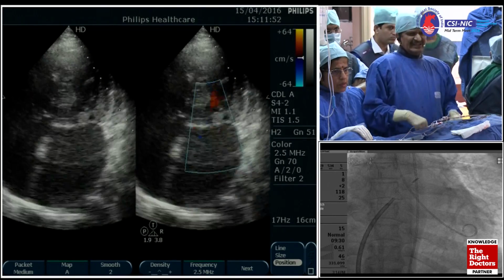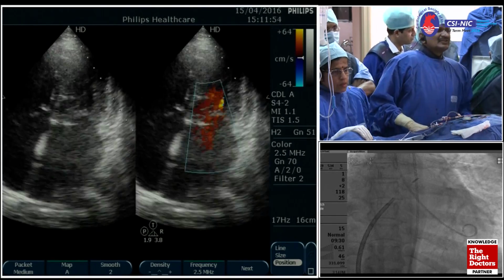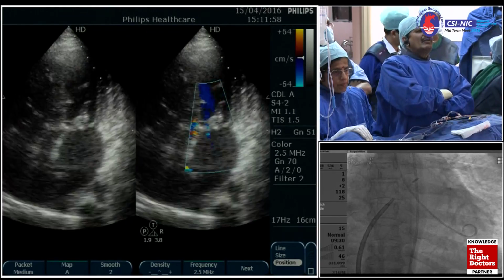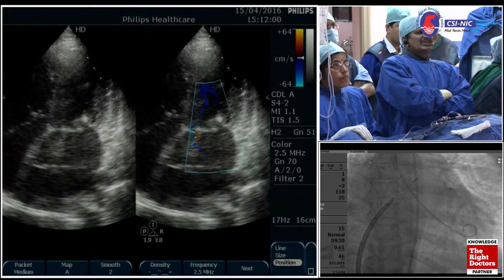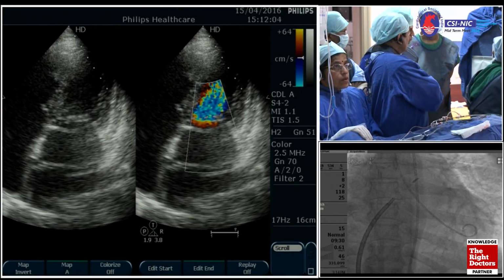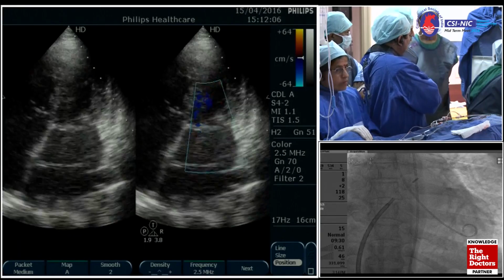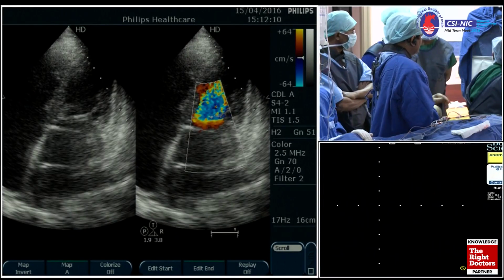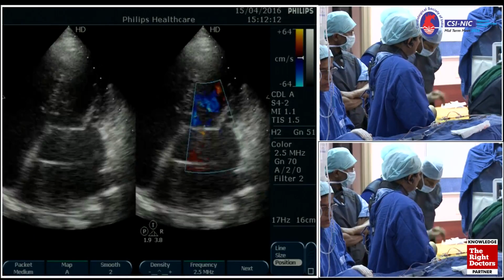Yeah, it's a wide jet actually. In fact, LA mean pressure has dropped from 35 to 17. So you can see here a wide jet, because of atrial fibrillation and fast heart rate. You can go on the short axis and show.